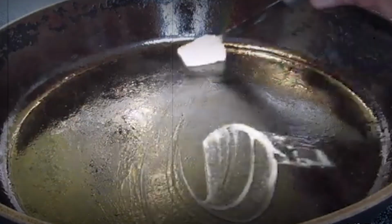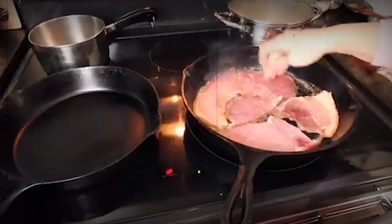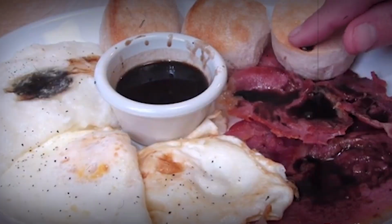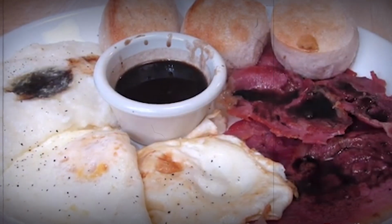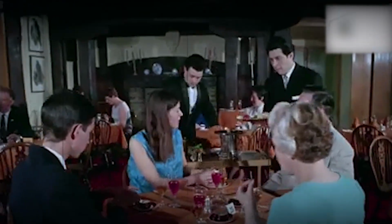Made from ground hominy corn, they could be cooked slowly with water or milk until creamy and smooth, then slathered with butter. Together, grits and red-eye gravy offered warmth and satisfaction in every bite, perfect for feeding a large family before a day of hard work.